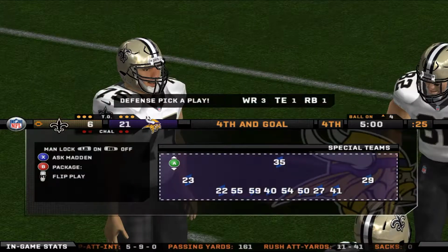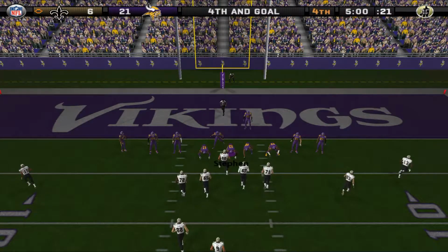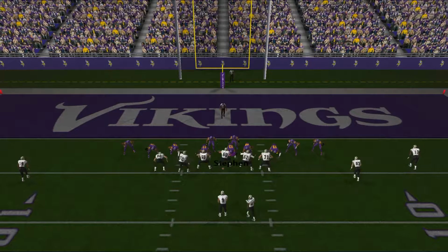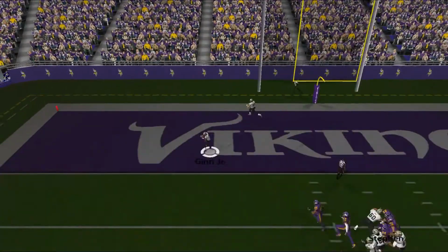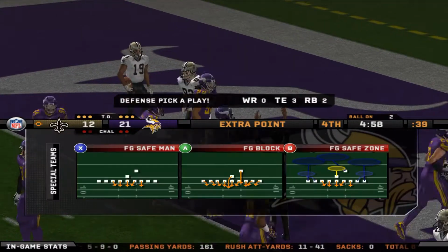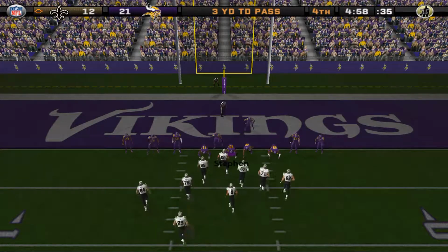The Saints need to punch it in twice, and they're in the red zone as we start the fourth quarter. The fourth quarter is about to begin. This is a situation where they just have to go for it. Looks to the end zone. Touchdown. Touchdown, Saints. And this one isn't quite over. And they'll forego the extra point and try to make it a 7-point game.